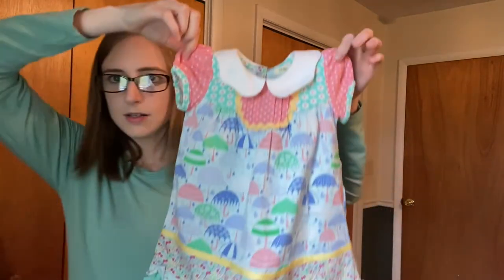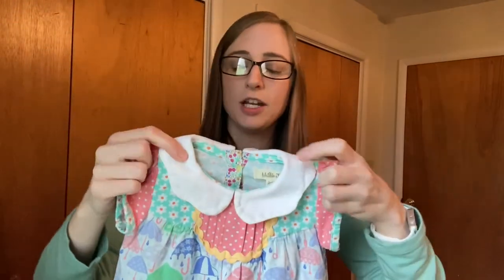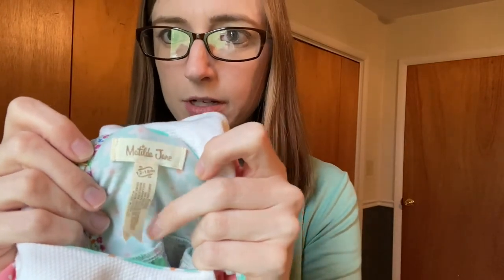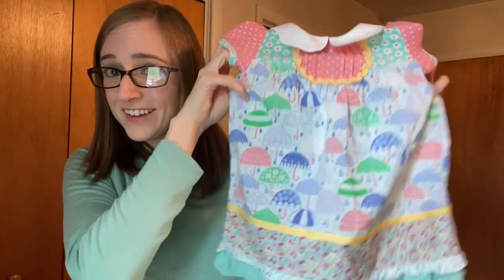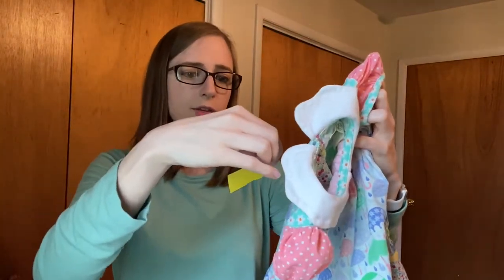But this is one of the items. This is just stinking adorable. This is Matilda Jane. If you're not familiar with Matilda Jane, they make a lot of these mixed print little dresses. This is a 12 to 18 months, and my daughter just outgrew 12 to 18 months, or you can bet her butt would be in this thing. But she's an 18 to 24 now, so this was $3.25. I get a military discount, I think 10%, I can never remember if it's 10 or 20, but either way it was a little bit less than $3.25.